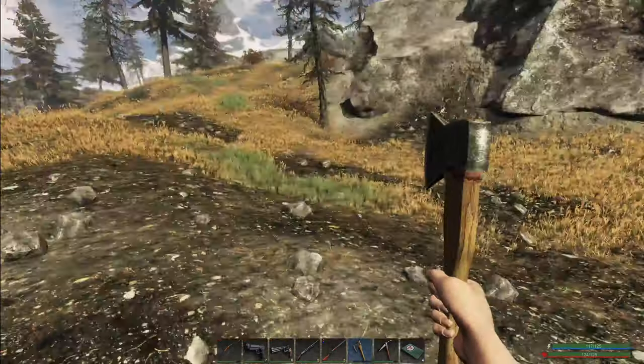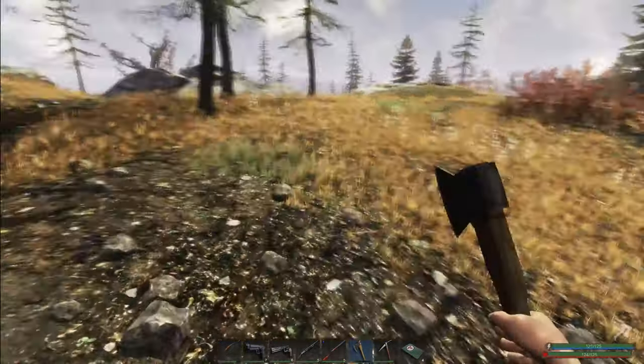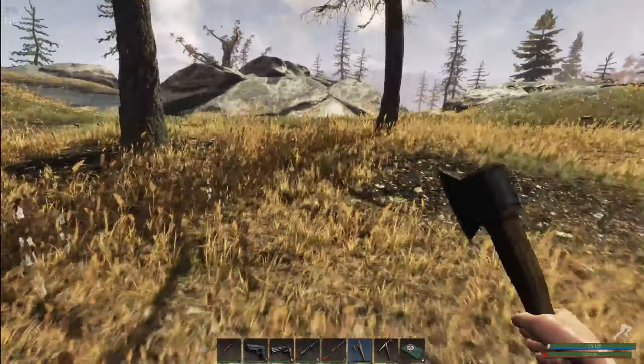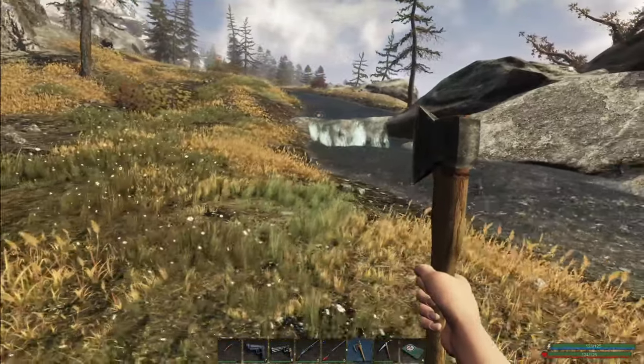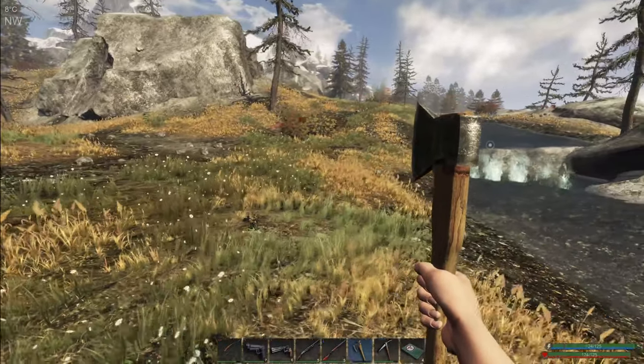That's a dangerous area. You could rather go this way. Because we're practically... Well, there's my base right up there. That's the cougar base.